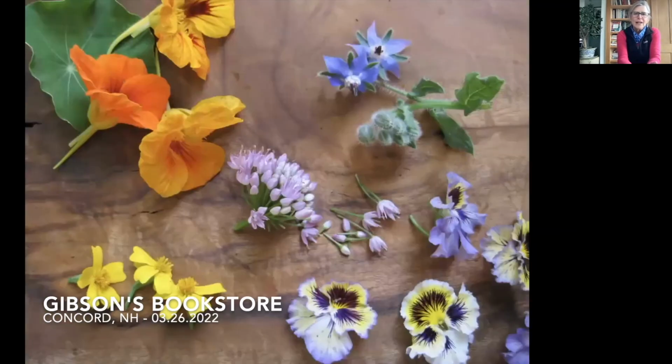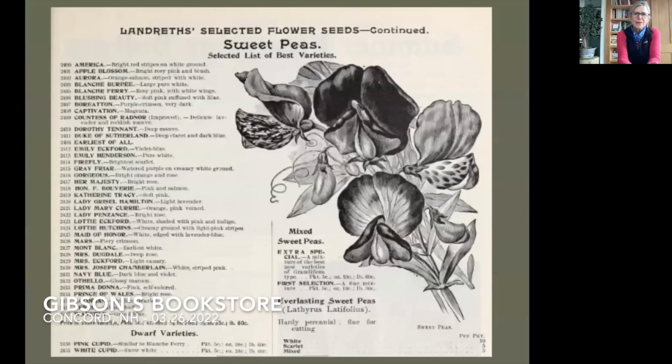remembering that. Sorry, my clicker is doing a funny thing. Fragrance, so many fragrant flowers. It's so hard to find fragrance in flowers. And how often do we instinctually lean down and try and smell a flower? Well, find some sweet peas that you really want to grow.